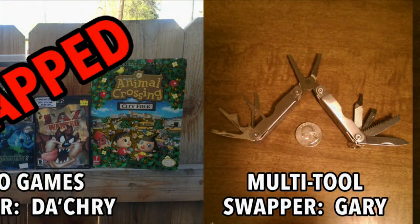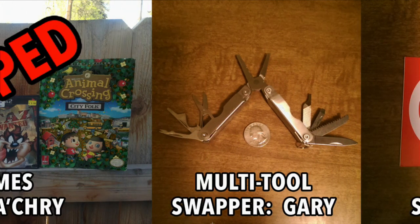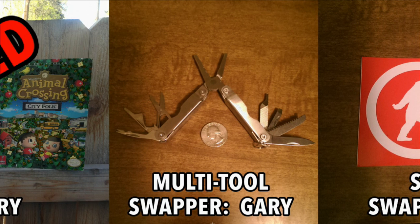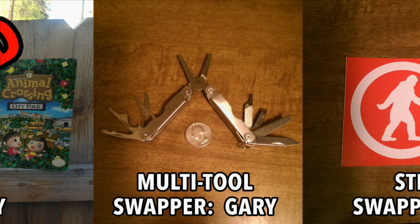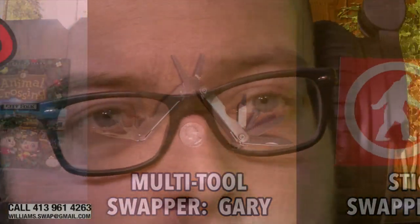So we have this multi-tool. It's from Gary, which is a great name, and Gary did a great job by putting a quarter in, as we ask, a 25-cent piece for scale. This multi-tool has 1, 2, 3, 4, 5, 6, 7, 8, 9 different tools on it. It's got your pliers. It's got your paring knife, and if you want to saw down a small tree to build a shelter, it's got a small saw.